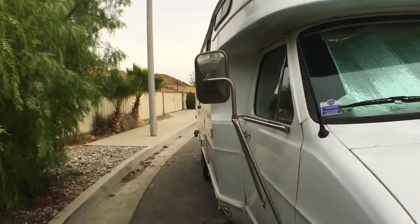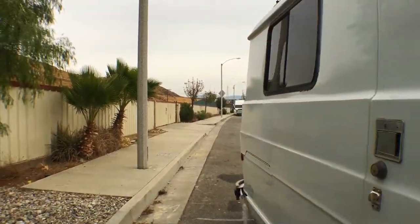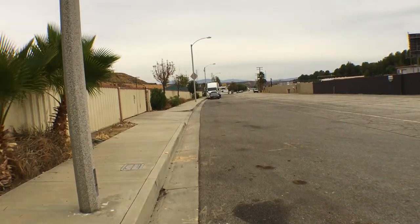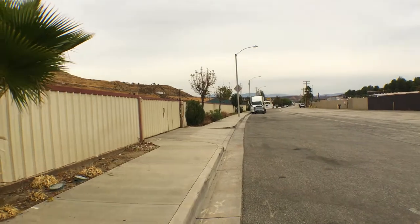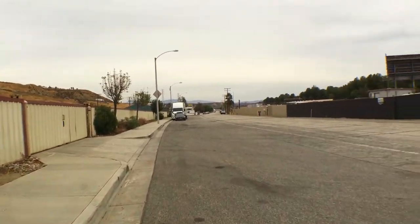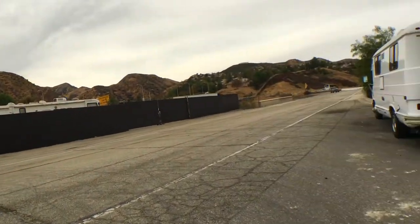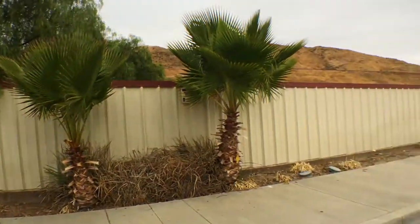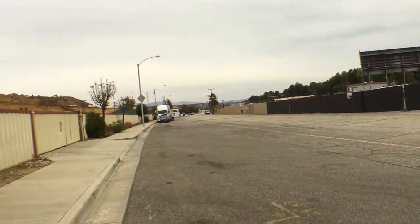Little commercial area, little commercial district, I should say. And I would also like to say that this is actually one of my favorite types of areas. I like these little deserted cul-de-sac dead ends that you just get lucky and find sometimes. And like I said, this is just a little commercial area. These are like storage areas, RV storage areas.